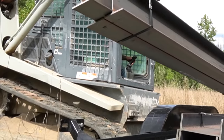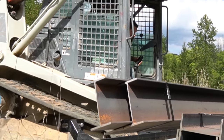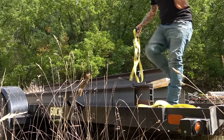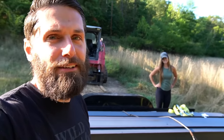Made things a lot easier because the issue is with the forks and dropping it down over the top of that wheel well, the choker came in handy. We set it down in place. We're locked in, but now taking this trailer with this steel on top up that mountain, and hopefully it doesn't fall off the side. So we gotta strap it down tight.